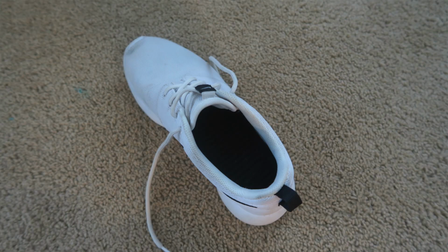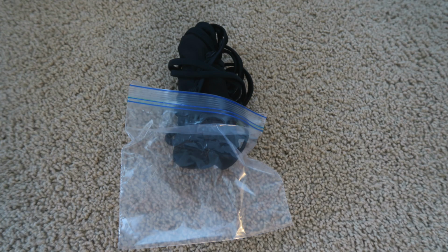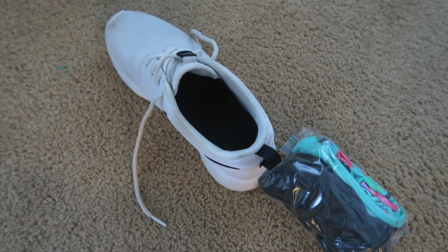My next tip is to fill dead space. So if you are packing your shoes in your suitcase, you can roll up your underwear or your swimsuits or a sports bra or anything else that rolls up easily, and put it in a plastic bag and then stick it inside your shoes, because this will conserve a lot of space, and because your shoes are taking up room anyway, and this will help so that your shoes don't get pressed down and formed weird.